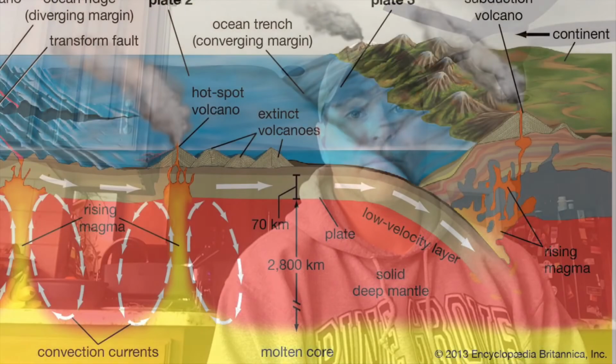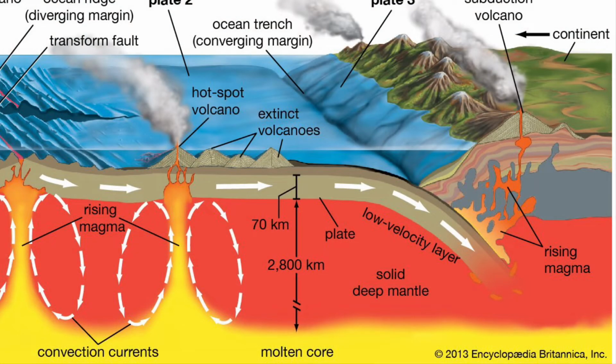Now I know what you're thinking. Mr. Kane, if the seafloor is spreading, then why isn't the Earth getting bigger? Well, that's because the Earth recycles the old oceanic crust. As the oceanic crust gets pushed away from the mid-ocean ridges, it collides with other tectonic plates and gets pushed back down into the mantle. When this happens, an ocean trench is formed. Ocean trenches make the deepest parts of our oceans. The deepest of these is the Mariana Trench in the Pacific.